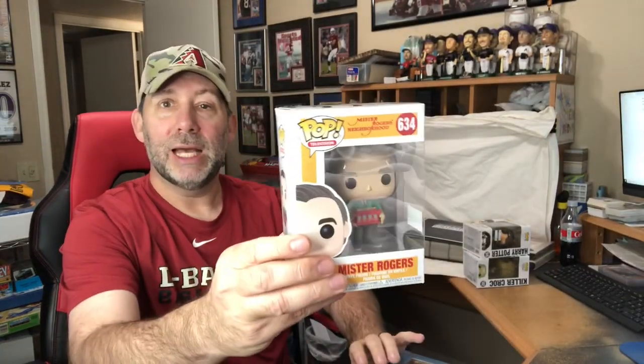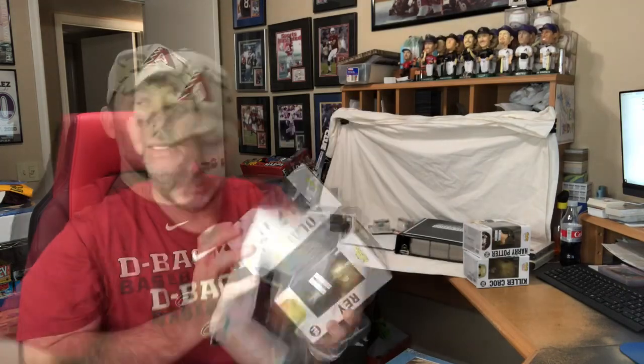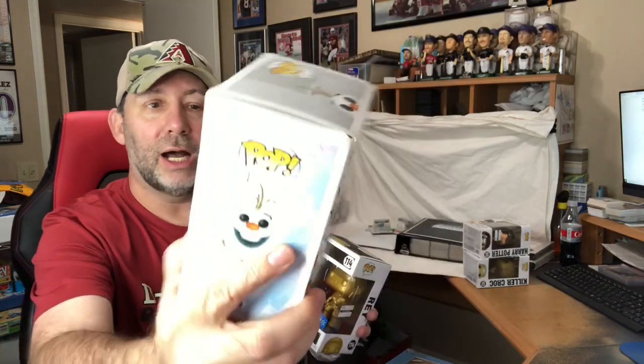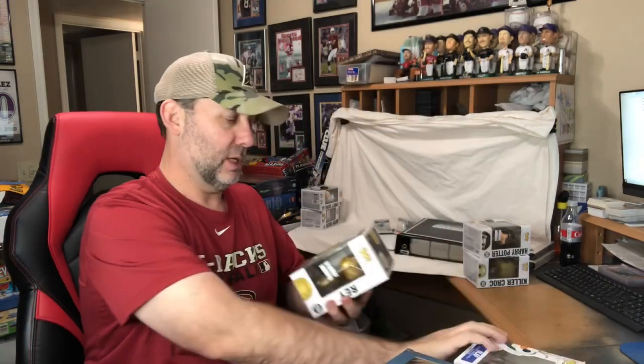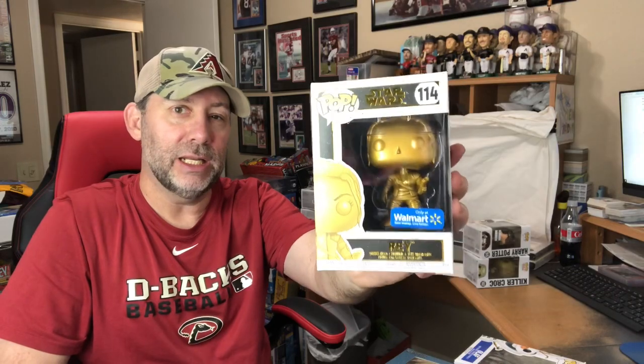Next, we have 2 good ones. I've had a bunch of these Dr. Emmett Browns before. He was $10, and that's what I'll put him for in my booth. Then we got Mr. Rogers. He was $7, and I think I'm going to put him in my booth for $10. Then the last 2, we have Olaf. He was $8. That's what he'll go for in my booth, $7.95. And we have this Walmart exclusive gold Ray figure. She was $9, and I'll put her for $9.99 in my booth.